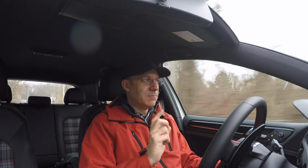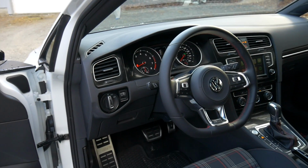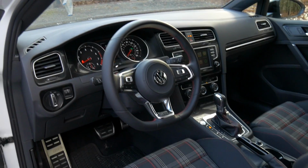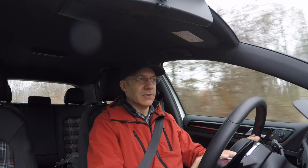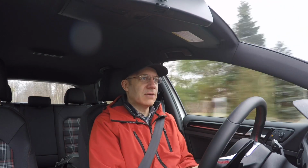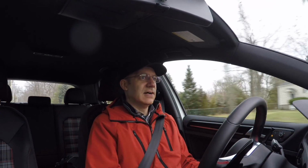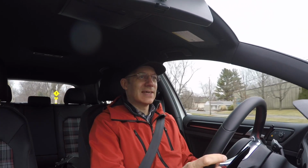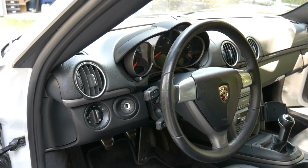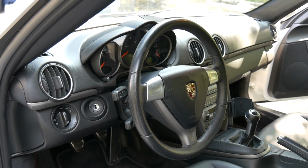Number 2 would have to be the steering wheel. It's funny because it's very similar, just a little different than the Mark 6 GTI, especially all the multiple controls here and the rounded center. But as far as the outside with the flat bottom, I've always loved it. Again, I go back to the Cayman that I had just before this, a $60,000 MSRP car, and that steering wheel was wide, it was skinny. It felt like you were driving a car from back in the 1930s with that steering wheel in there. So that's number 2, the steering wheel.